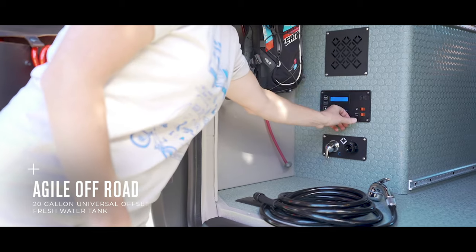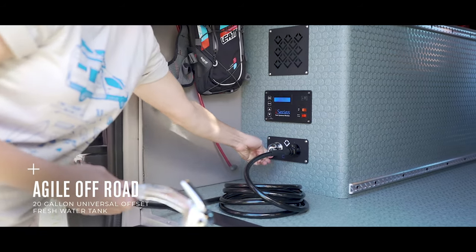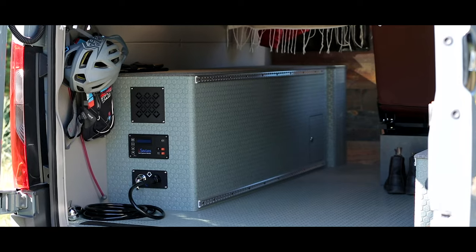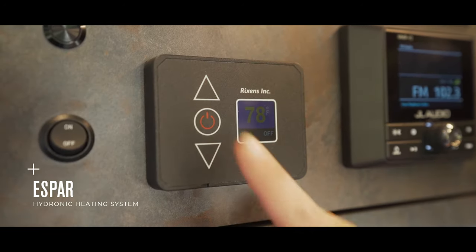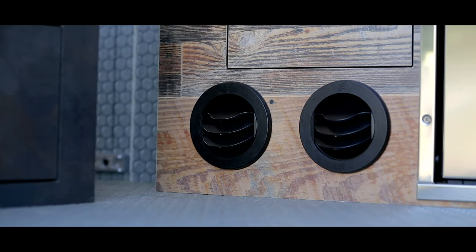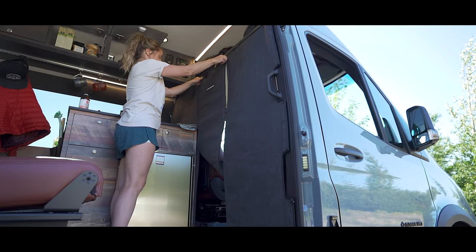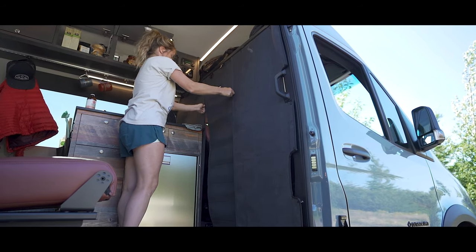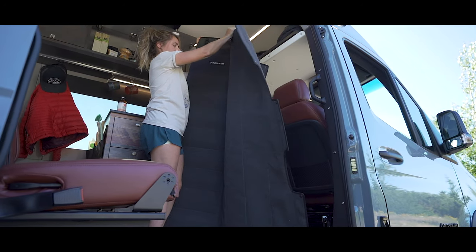The sink and the exterior shower are fed by Agile Off-Road's 20-gallon offset universal freshwater tank, which was designed to perfectly fit the wheel tub and take up minimal space. The Espar hydronic diesel heating system provides both warm water as well as warm cabin air at the touch of a button. To divide up the cabin from the living space, we've included a front soft garage wall that works as an insulator in both warm and cold conditions.